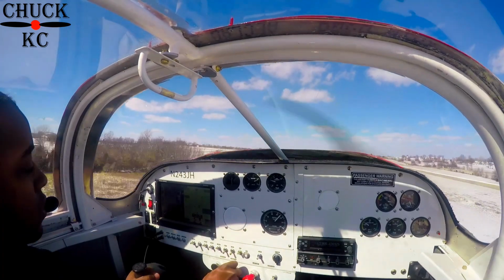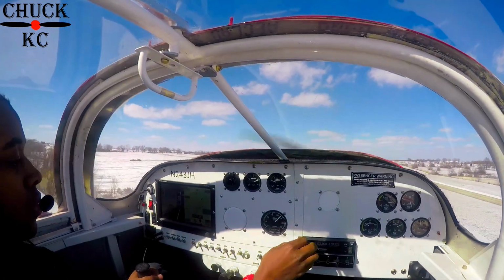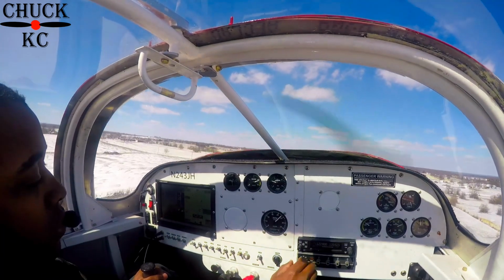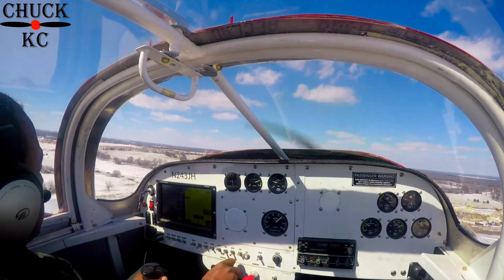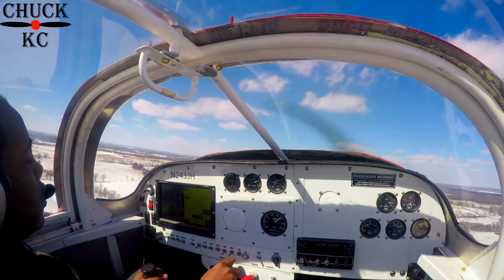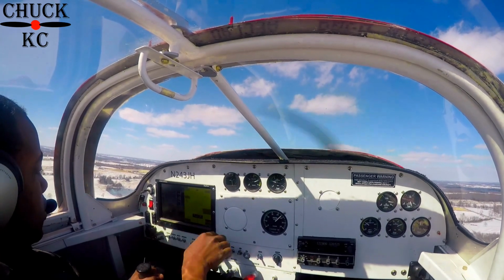Eldon area traffic, 20 November Hotel. We're about 4 miles east of the field, descending to 2000. Going to make right traffic for 36. Wind is blowing good today. We're going to climb at 120.